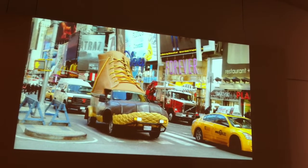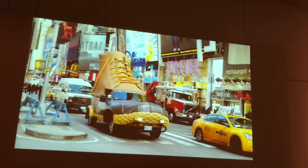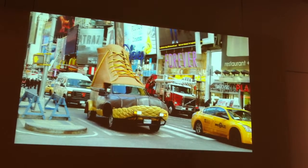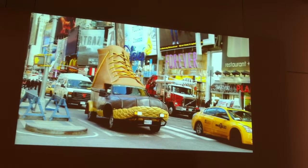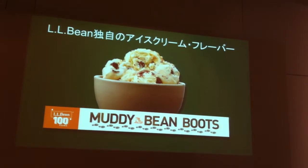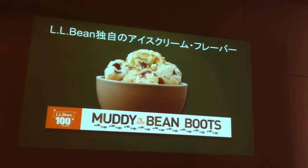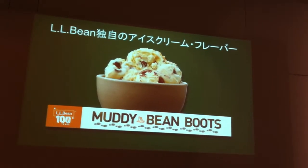One of the other fun items is we partnered with another great Maine-based company called Gifford's Ice Cream and designed our own ice cream flavor. And it's called Muddy Bean Boots. The vanilla is meant to be snow, and the caramel is the bean boot, and the chocolate is the mud.